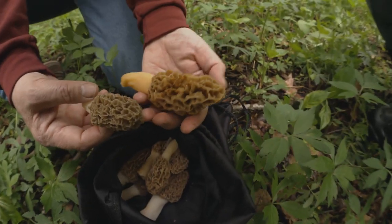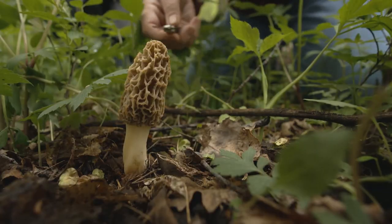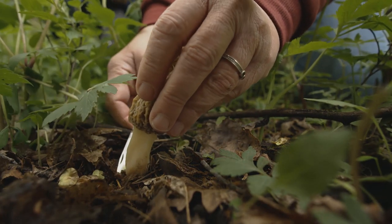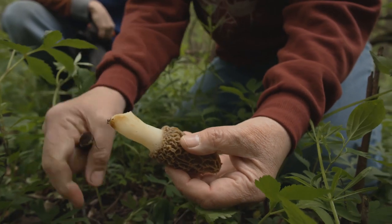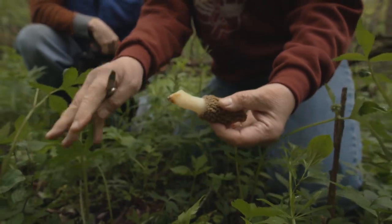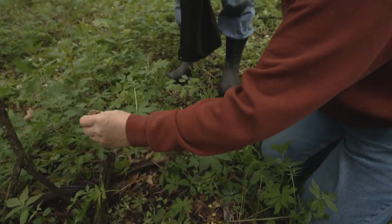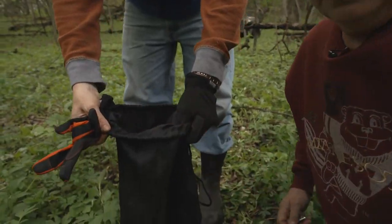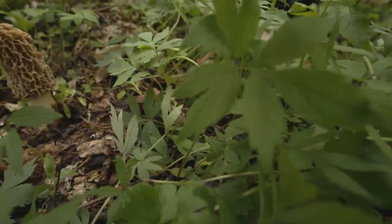A lot of people, when they're picking morels, just grab it and twist it off at the ground level. What I do is grab them and cut them off at the base. I'm not disturbing the underground mycelium, which is the thread-like fungal roots that produce the mushrooms. When you pull the mushroom out of the ground with a big cloud of dirt, you're disturbing the mycelium and taking some of it away. Beautiful. There we go. Isn't that a nice one?